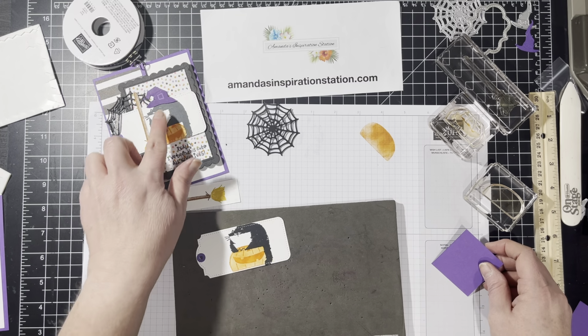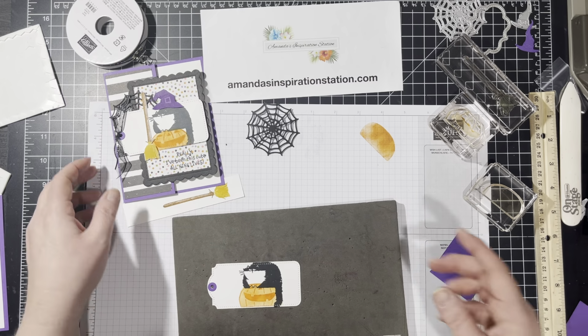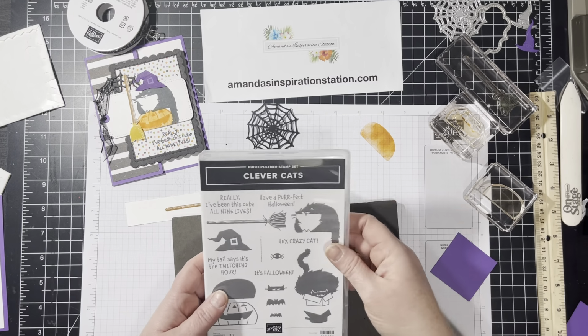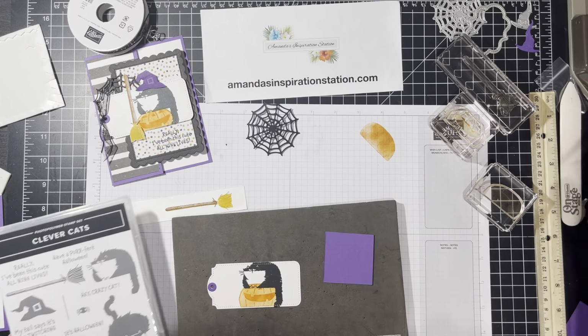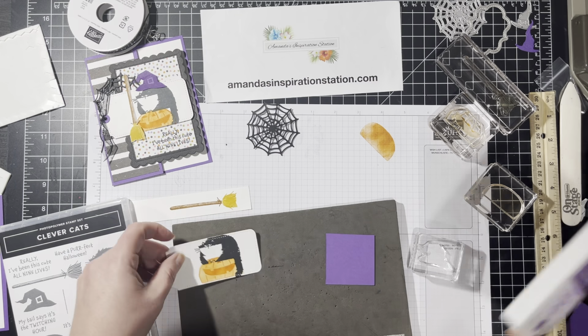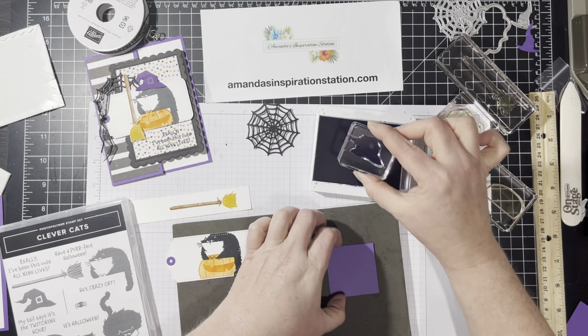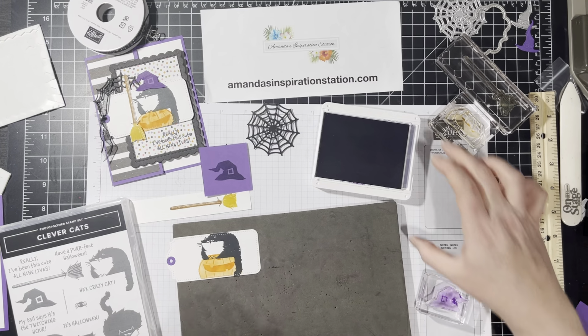Okay, so now we do have a hat for him. We have to stamp one more thing. This is where I was going to share with you. So in this Clever Cat stamp set, there is a hat. And I am going to use the hat. And I'm going to do tone on tone. So I'm going to use my Gorgeous Grape ink pad on top of Gorgeous Grape cardstock.